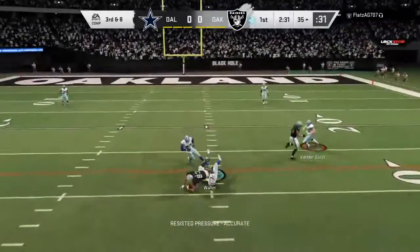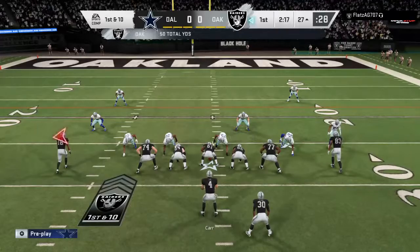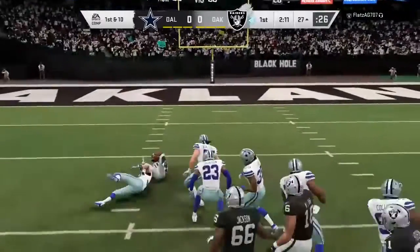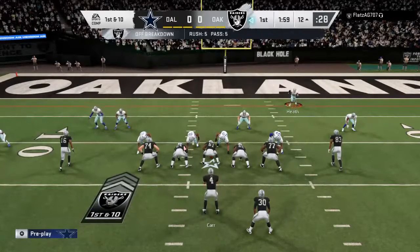Now Carr. Got a man open. It's Darren Waller. And he's able to pick up the first before he's taken down at the 27. And they just keep marching right along. First down on a pickup of 8 there. And down inside the 15, shy of the 10. Give him a first down, 15 yards that time for the Raiders.